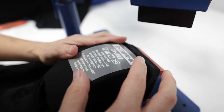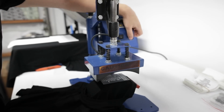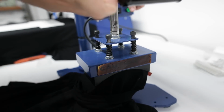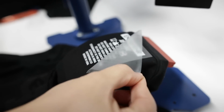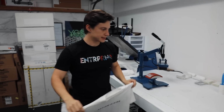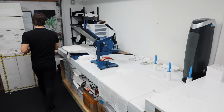Okay, all right, bring it over here, press the little green button to make sure we're starting, click, all the way down, wait a few seconds, and back up, hot peel, and boom, you have a beautiful tag on a perfect shirt. See it? Cool. Next step is we're gonna go ahead and lint lick it and fold it.